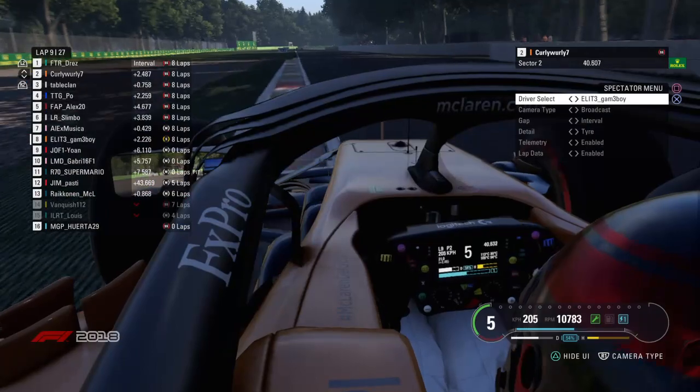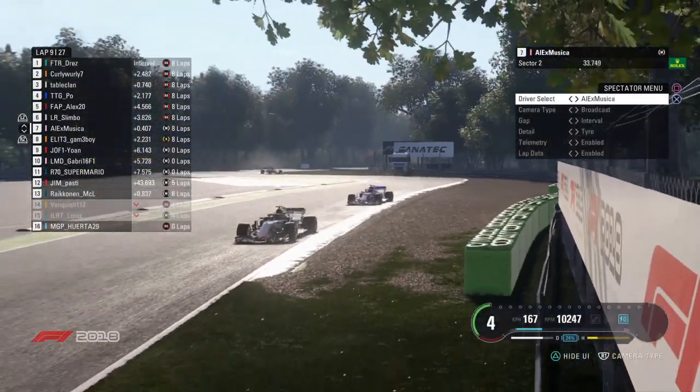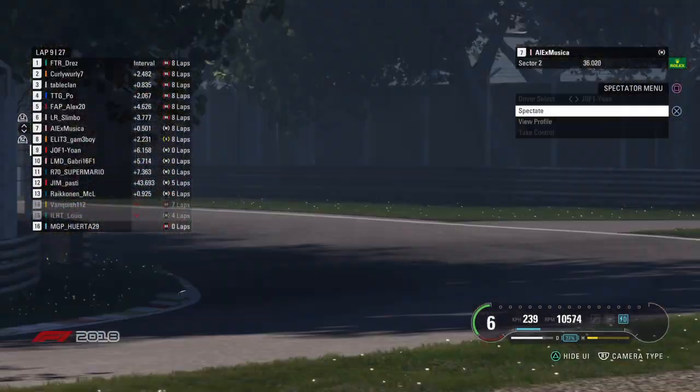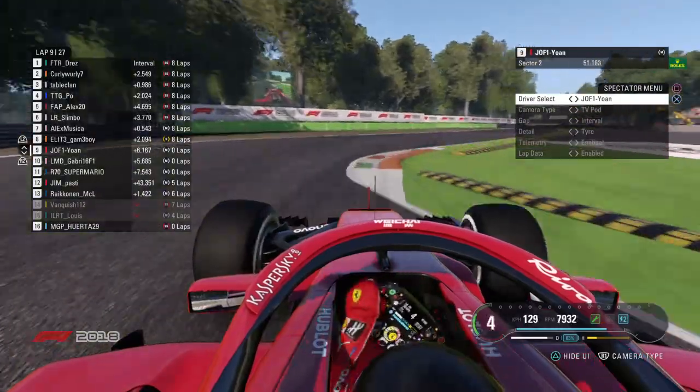Did start from third in this race, dropped back to fourth on the very start. Now up to second place, but of course, Johan has just been into the pits. Now he's rejoined in 9th place. He's on a set of medium tyres. That will get him to the end of the race.